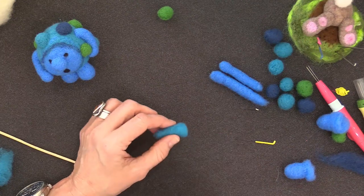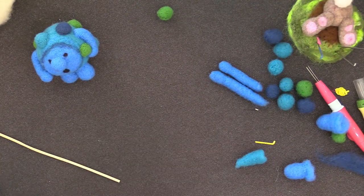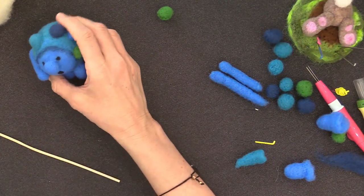Aggie says, thanks, Marie. What a perfect comb. Cool. All right.